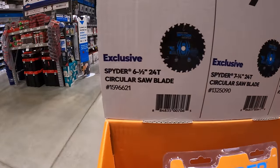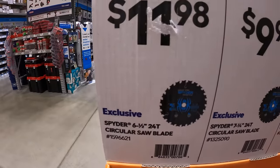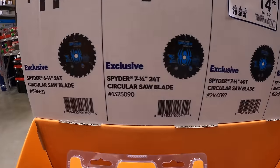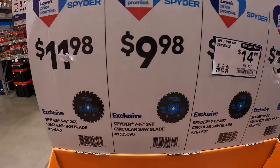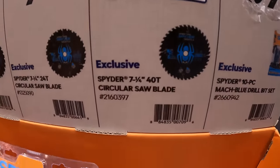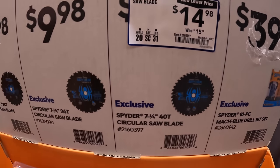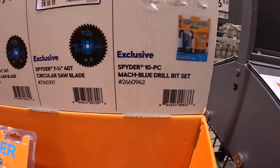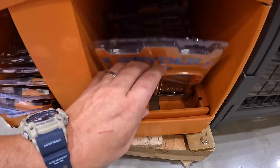$11.98 for Spyder's 6.5-inch 24-tooth circular saw blade or miter saw blade. $9.98 for their 7-1/4-inch 24-tooth circular saw blade. I'm just going to say saw blade. $14.98, was $15.98, for their 7-1/4-inch 40-tooth saw blade. And then they have for $39.98 the 10-piece Milwaukee blue drill bit set, which is right there.